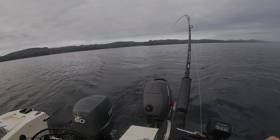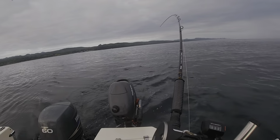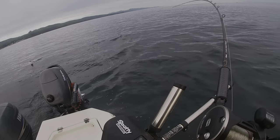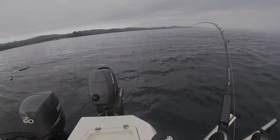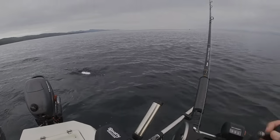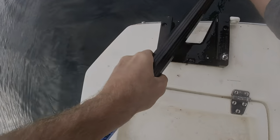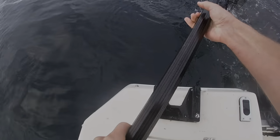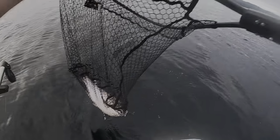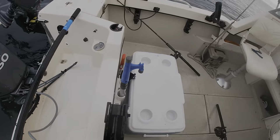If we pull the throttle back all the way, it will be easier to net by yourself. There's a coho. Two coho at the back of the boat. Wow, no! Bring him towards me, yes! Beautiful coho with a fin. Okay, I'm gonna let you deal with your fish. That was two coho.